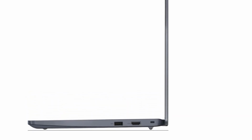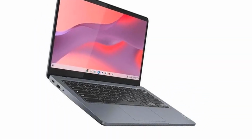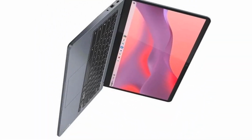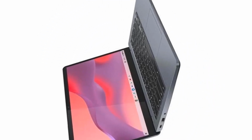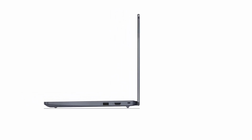It's somewhat the same story when it comes to the display. While you can probably get by with the 768p TN panel option, we highly recommend getting a model with a 1080p IPS screen. Not only does it look sharper, but it also has better viewing angles and color reproduction.